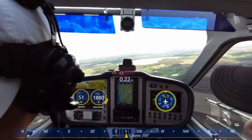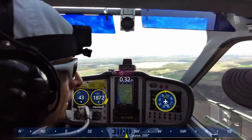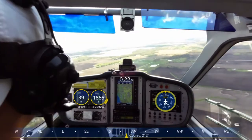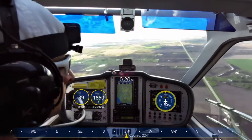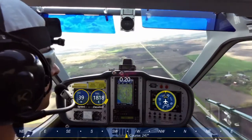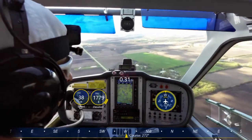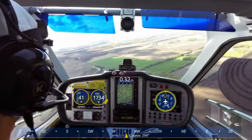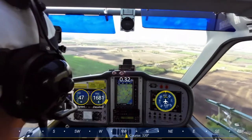Now with 30 degrees of flaps, you can comfortably fly the airplane at 48 knots, but I wouldn't go a whole lot slower than that. And you can see we're going to have quite a bit more of a descent rate. At this point, I want to try to hold 54. Right now, I'd basically take an angle right at that field. We're coming down pretty good.